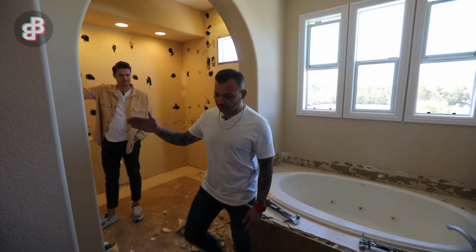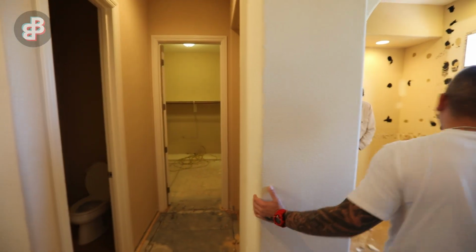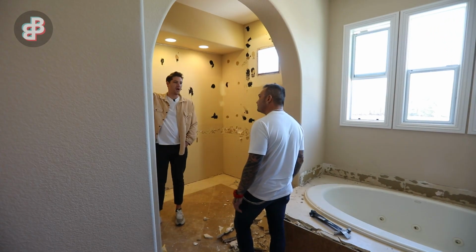But aren't you losing some space with that too, if you take that out? Oh, actually, you're not. Right. No. Right. It just makes the room feel tiny. It makes this room feel way bigger.